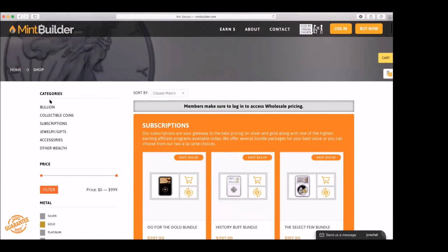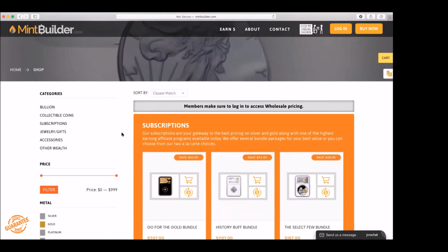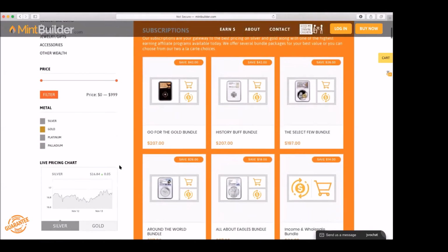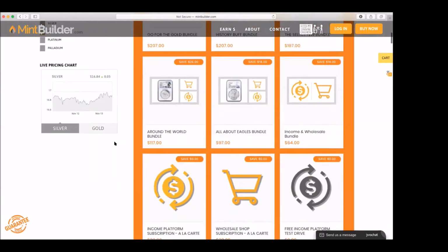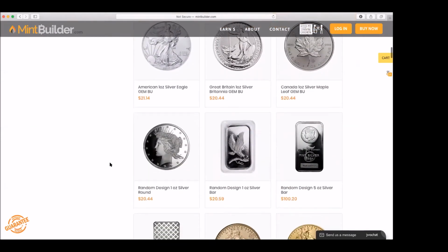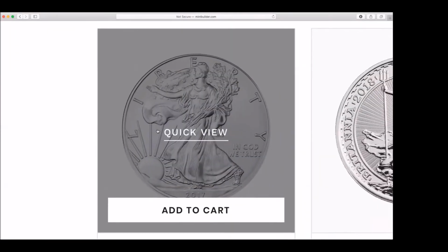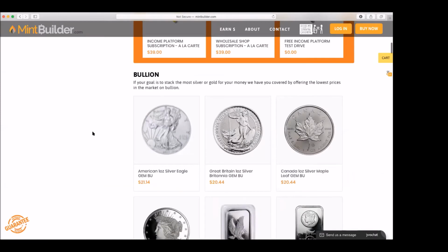And also by category here, there's all kinds of different ways to be able to do it, by the metal. You've got live pricing here. The first category is bullion. And it just talks a little description on why people might be looking at bullion. And this is our retail pricing, which is fair market pricing.